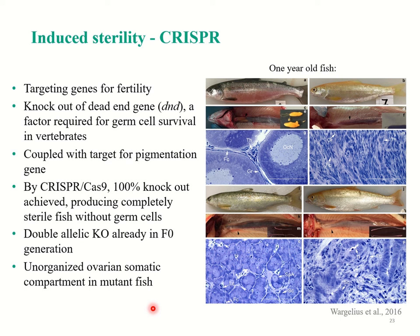However, there were some disadvantages, or some negative effects that were spotted: the ovarian compartment in the mutant fish seemed disorganized. But it's not known if this is a welfare problem for the fish, so the future will show, I guess. Anyway, this is a promising tool to create sterile fish. But this is quite new technology as of yet, and we have to follow the fish to see if they have more problems or if this is a good way to do it.